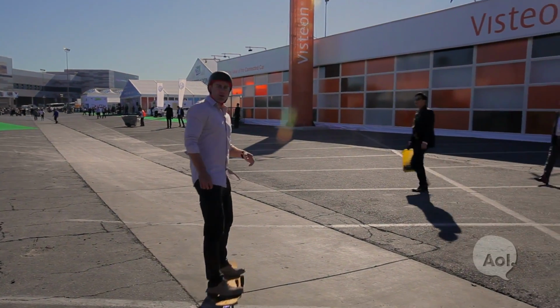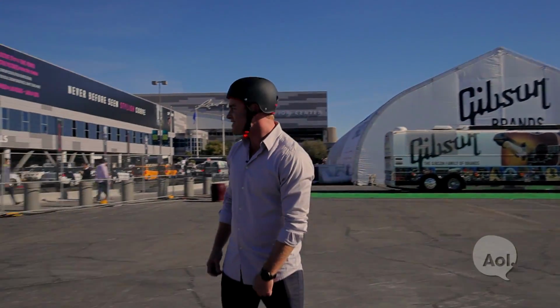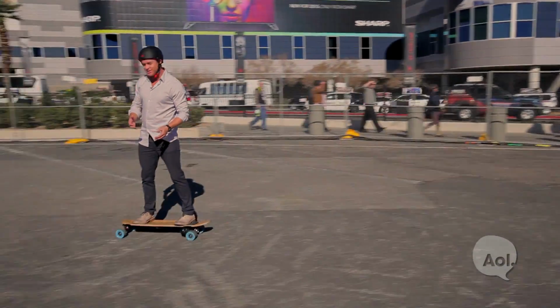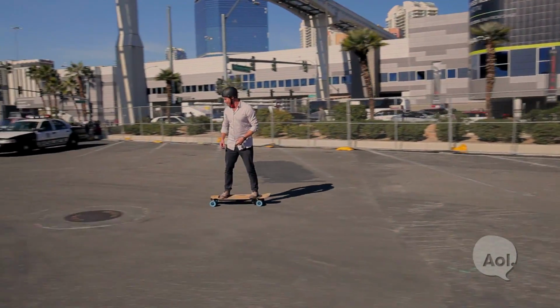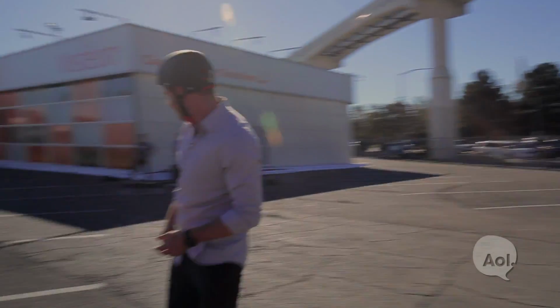So, for someone who hasn't ridden a skateboard for quite a few years, I've got to say, the ZBoard is super easy to pick up. Because of the big wheels, it's super duper stable. And I tell you what, it's made me really start to enjoy skating again.